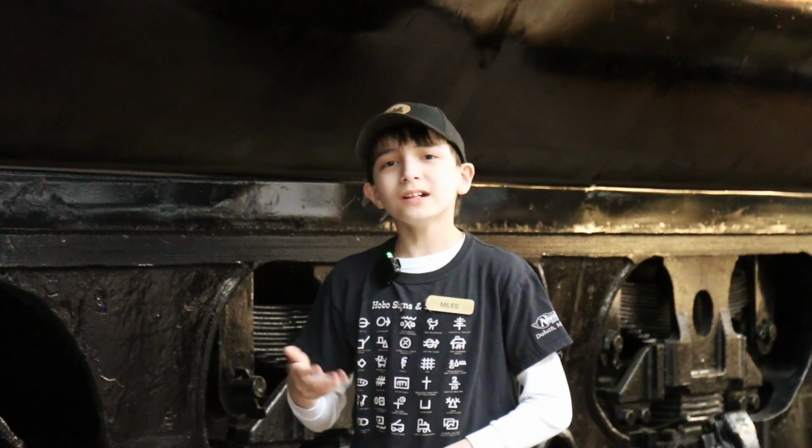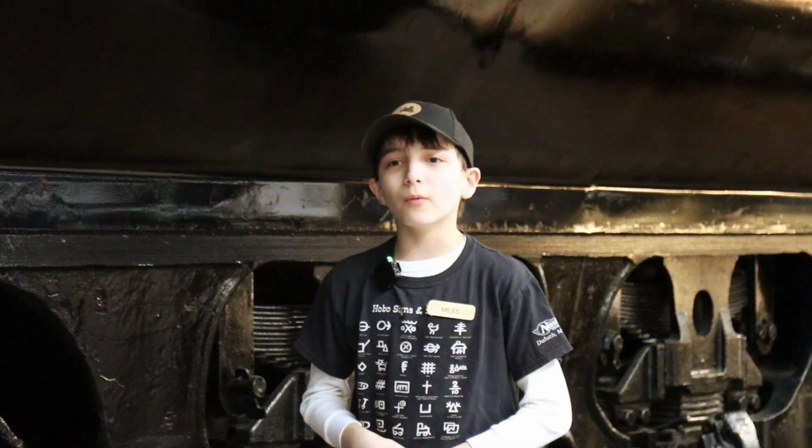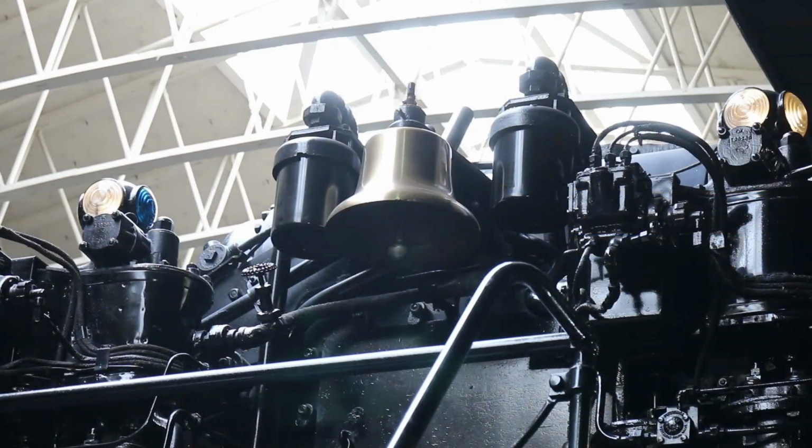And the locomotive also had to warn some people when it was moving or when it was approaching a railroad crossing. And so a huge steam whistle and a huge bell were fitted right up on top to warn everybody that the train was coming.